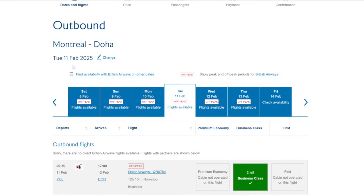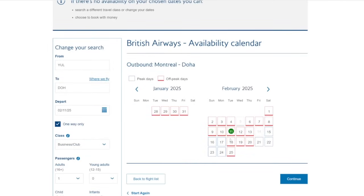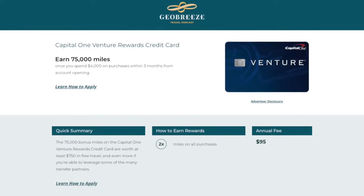And another fun thing that they've added now is this calendar view, where you can say find availability with British Airways on other dates. And for the particular route that you select, it will show you all of the days around that time where there are some off-peak days and peak days, and which days are already sold out for this particular route. So this is a really handy feature of British Airways as well. And that way you'll be able to fly all the way over to Doha in Qsuites with just one credit card sign-up bonus.